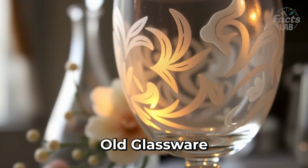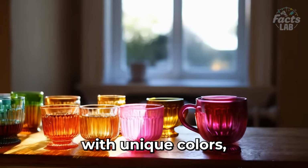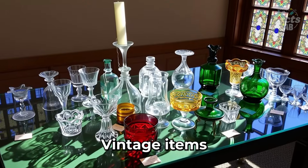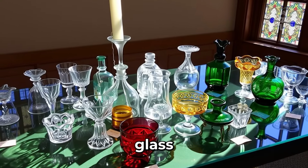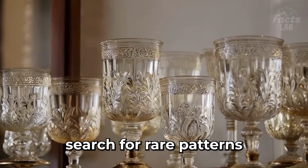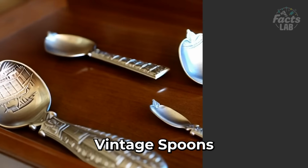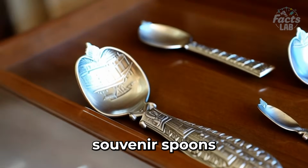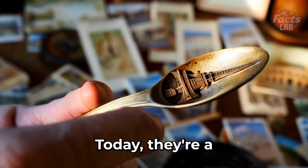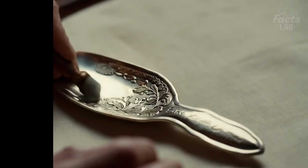44th. Old glassware. Glassware from the early 20th century, especially pieces with unique colors, patterns, or etchings, is often collected. Vintage items like Depression glass or Murano glass are highly prized for their craftsmanship and beauty. Collectors search for rare patterns or specific colors that are no longer made. 45th. Vintage spoons. Souvenir spoons from cities and landmarks used to be popular travel keepsakes. Today, they're a sought-after collectible, often displayed in ornate wooden cases.